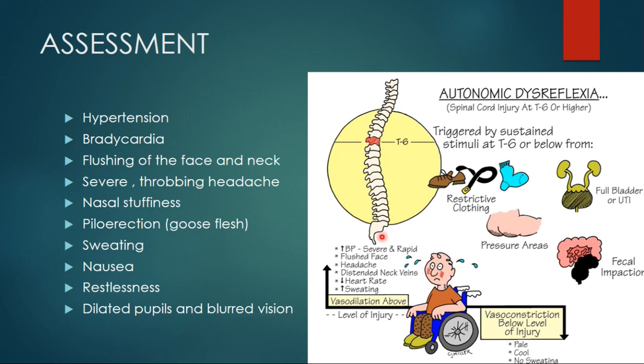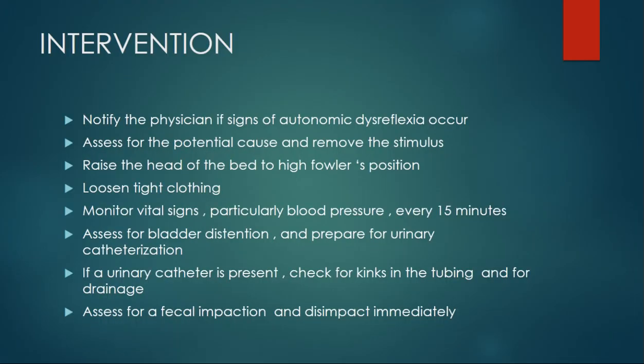Okay, so here you can see the patient may have pressure areas, a full, distended bladder. Because of that, the patient may have a UTI, and fecal impaction will be there. This is the main assessment criteria for this disease.